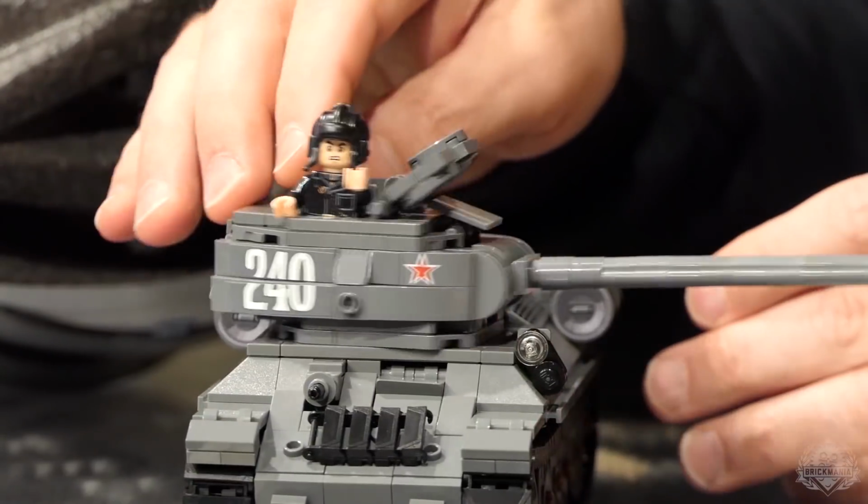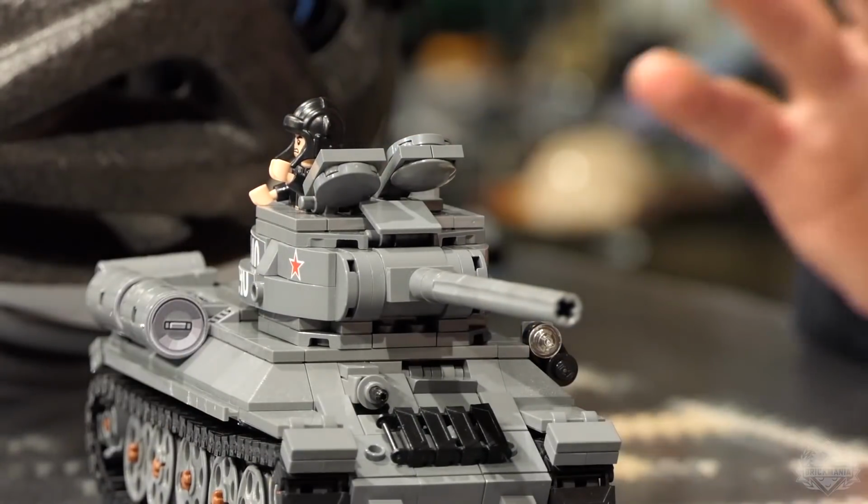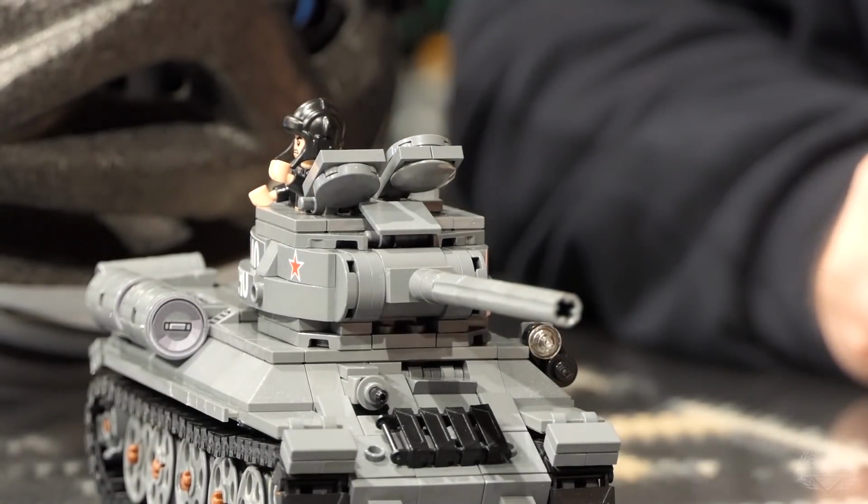So it's a very fun set to play with. You've got a lot of features. It rolls pretty nice on the ground. Lots of hatches, put your guys in there. Get a bunch of these so you can take on the Panzer Corps, right? Ton of them. One tank may not be enough.